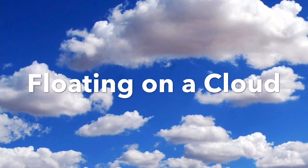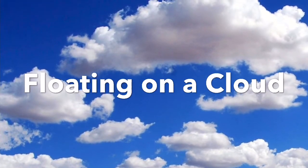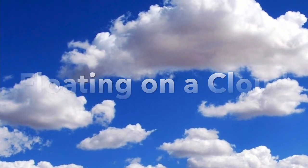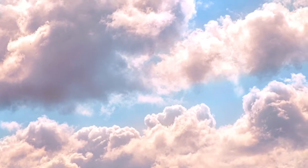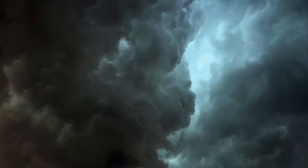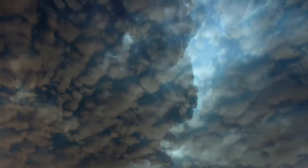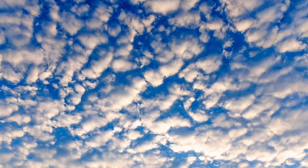Floating on a cloud. This relaxing activity can be done by using your imagination, or you can go outside, lie on the ground, and look up at the sky. Try to focus on your breathing while you are doing this activity. Slowly breathe in and out as you imagine the clouds or look at the clouds in the sky.